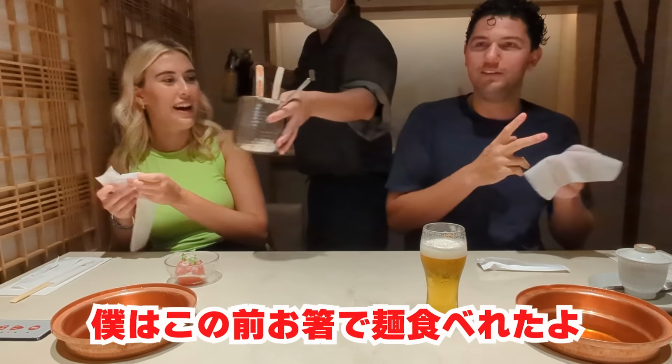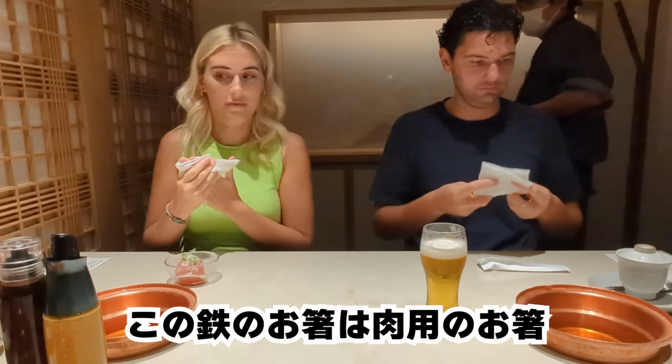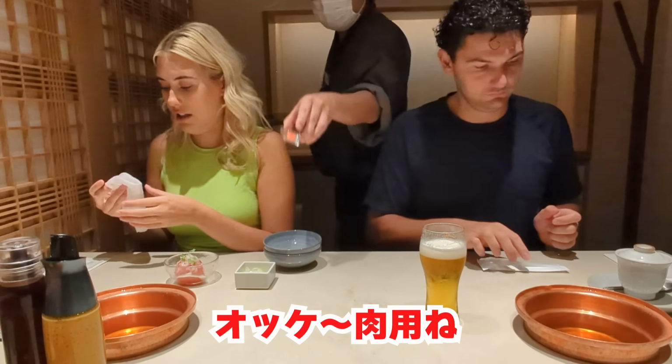I managed to eat some noodles over there, chopsticks. Yeah? Okay. Nice little dish. So this is going to be for cooking meat. This is just for meat. Okay, just for meat.